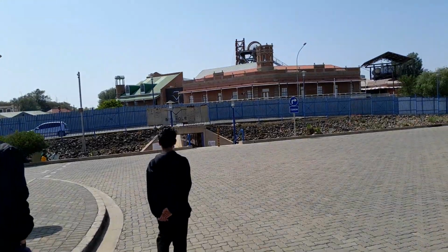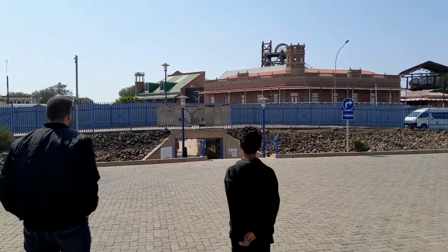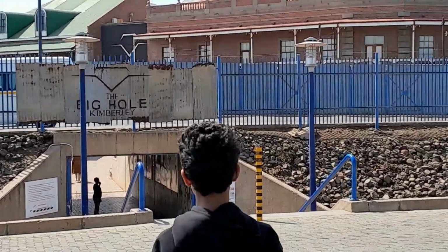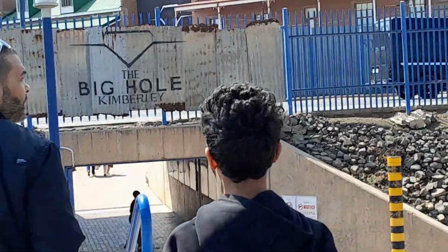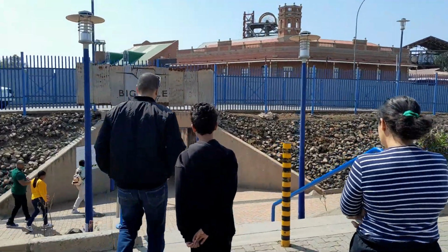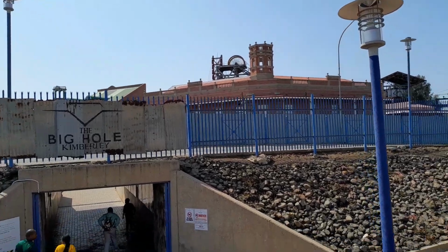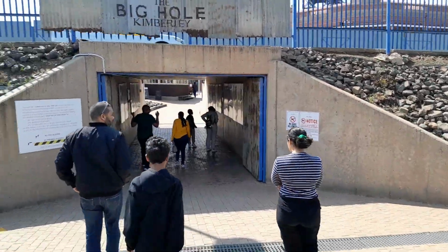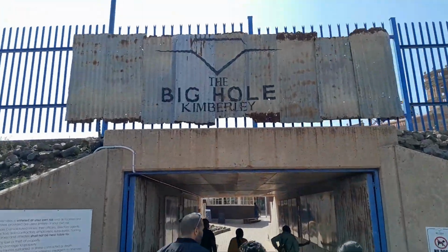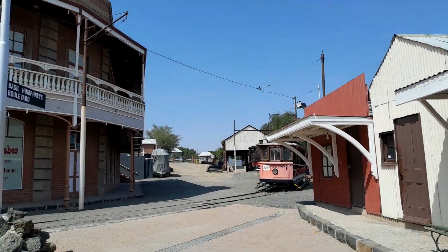Good morning guys, we are taking the kids out to the big hole today, so let's go explore. I'm gonna dig that. A tram.